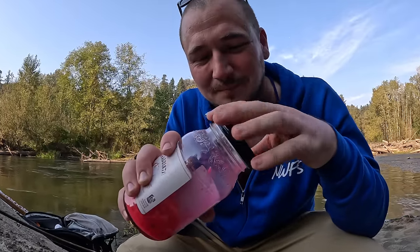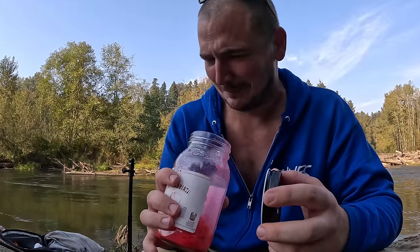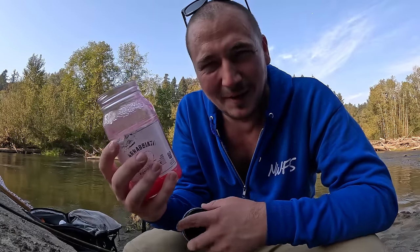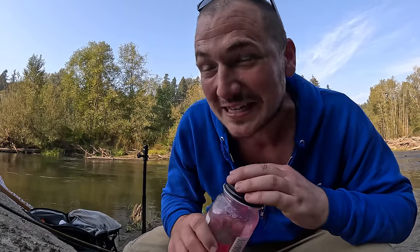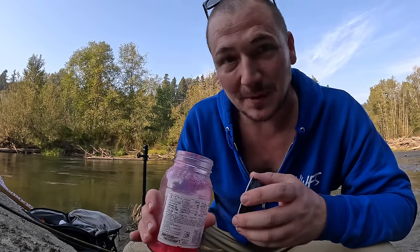Let's see what they smell like. Oh! Oh man, they smell a little bit like shrimp. So I don't know if these guys are too old to catch salmon. I've caught salmon with moldy eggs before, but man, these guys might be pushing the limit.